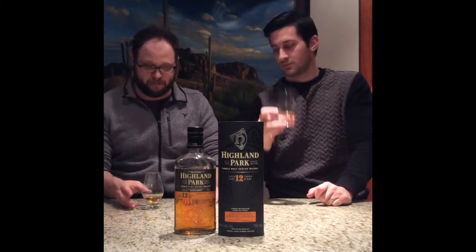One thing I've got to say about that is usually orange is an indication that an extra colorant has been added. I'm not guaranteeing that it has, but usually that's kind of a telltale sign. It's almost like it's gone to a tanning bed, an unnatural tan. This doesn't look too bad, but anyway.